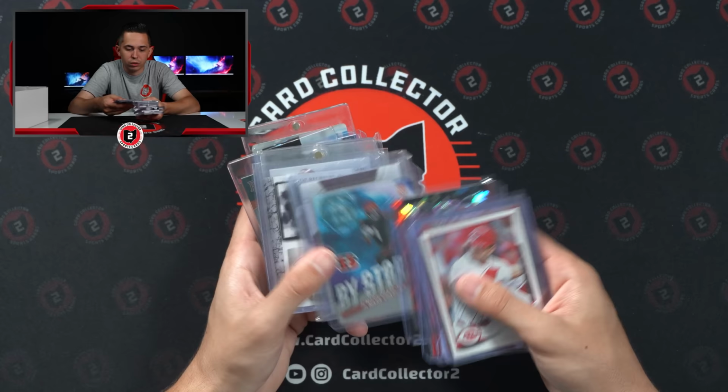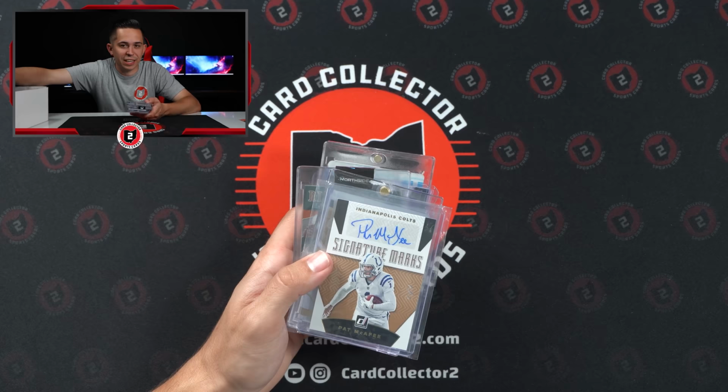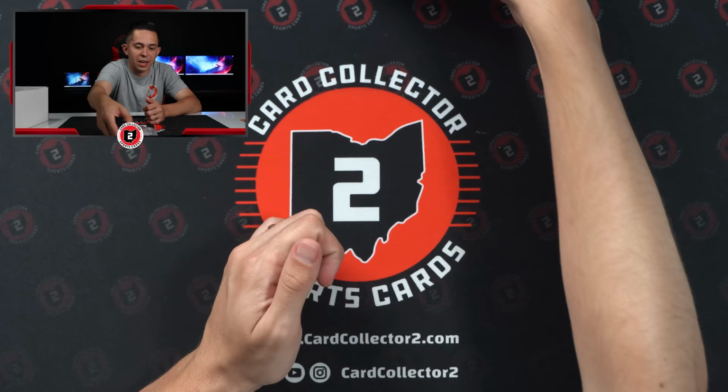Picked up this nice Scary Terry out of 35, Jalen Waddle. Scary Terry auto out of 50 again. A lot of Scary Terry to start. Probably, as you guys can tell early on, these are not in any particular order. Just kind of threw stuff in the boxes as we went.